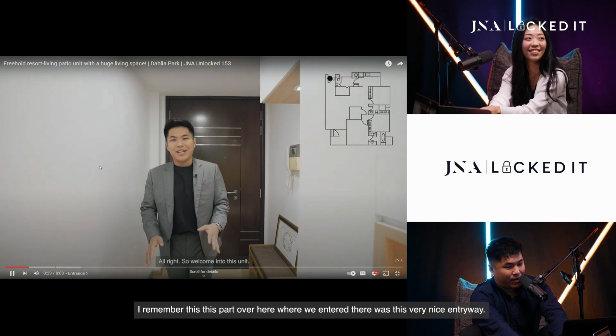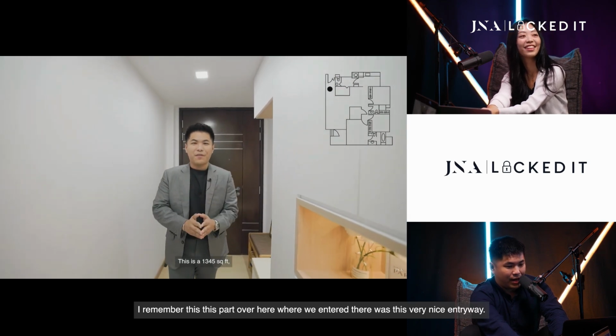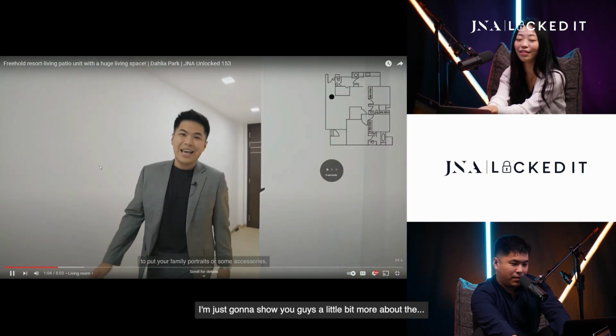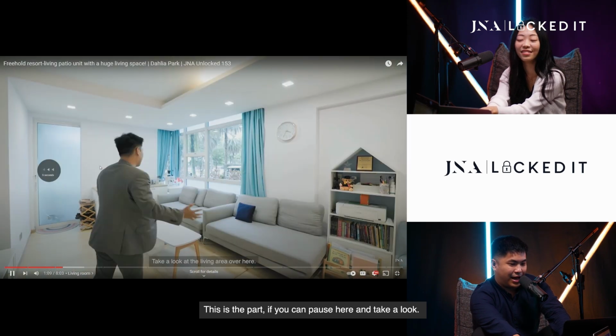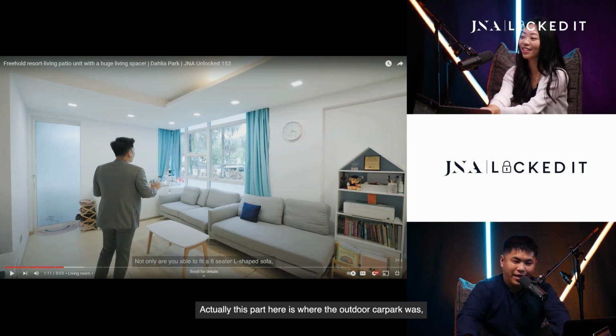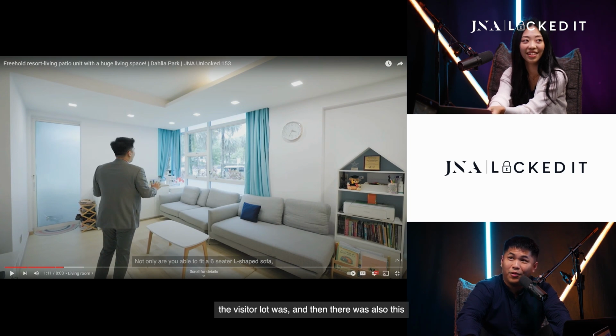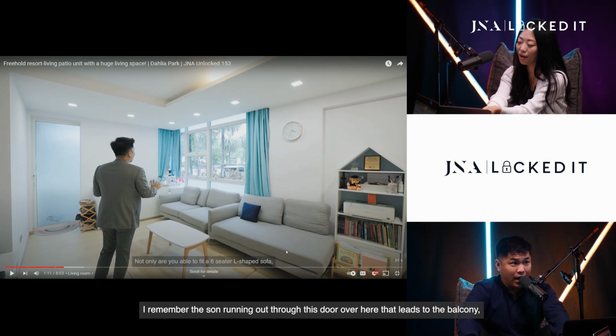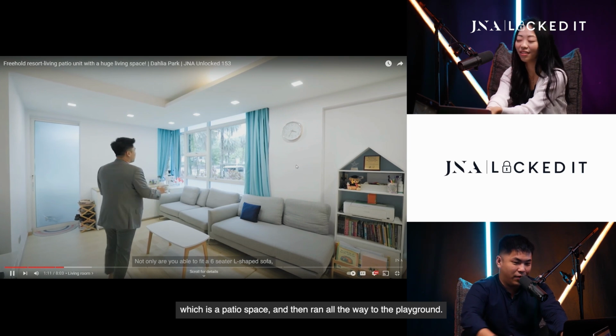Let's take a look. I remember this part where we entered. There was this very nice entryway. If you can pause here and take a look, this part is where the outdoor car park, the visitor lot, was. And there was also a children's playground right there. It was perfect for the son because the son loves running around. I remember the son running out through this door that leads to the balcony, which is a patio space, and he ran all the way to the playground.